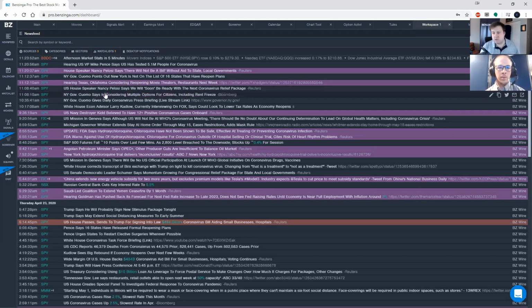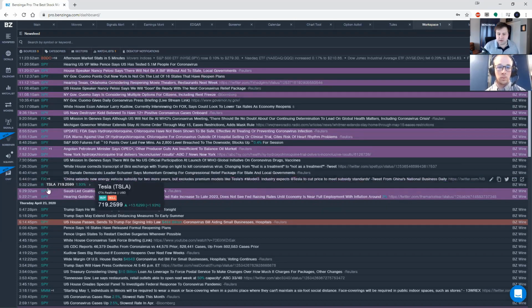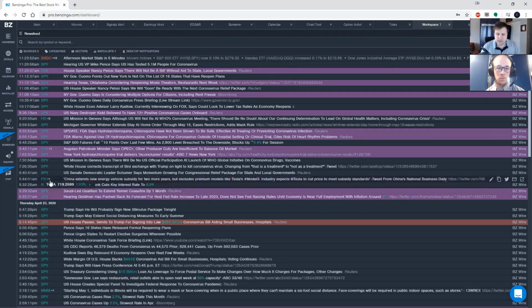You will notice that most of it is SPY because there's a lot of news going on right now that has to do with that. But there are other tickers in here too, like RSX, which wasn't in the first example that we showed.